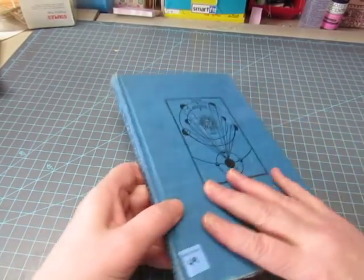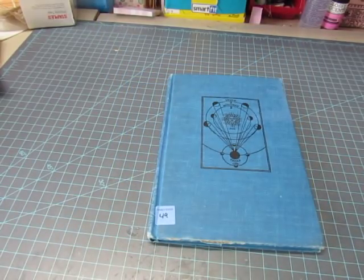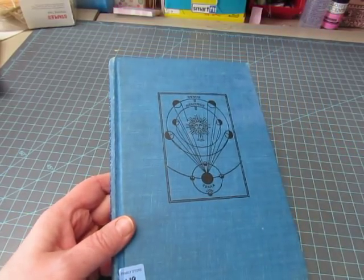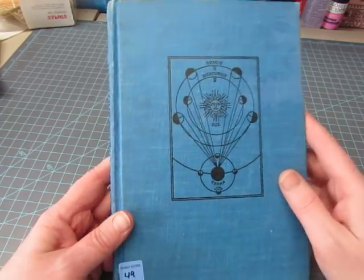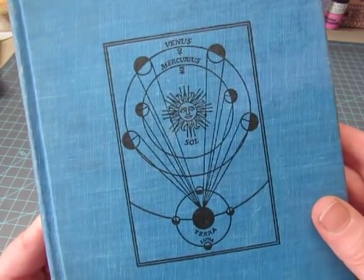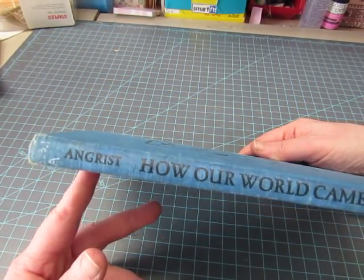Actually, some of these books, okay, so I paid $1. I mixed up 2 stacks of books. The ones that have these stickers came from the Salvation Army. So I paid 49 cents for this book. Then I paid $1 for the library books because that was only 1 trip, 1 bag. So anyway, this was 49 cents. Look at that image. That's what I bought it for, that image. And it's called How Our World Came to Be.